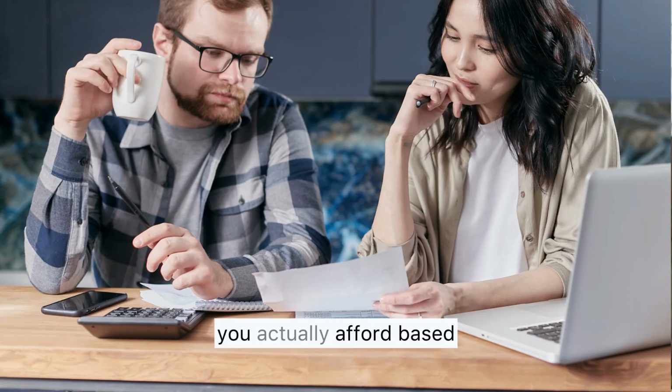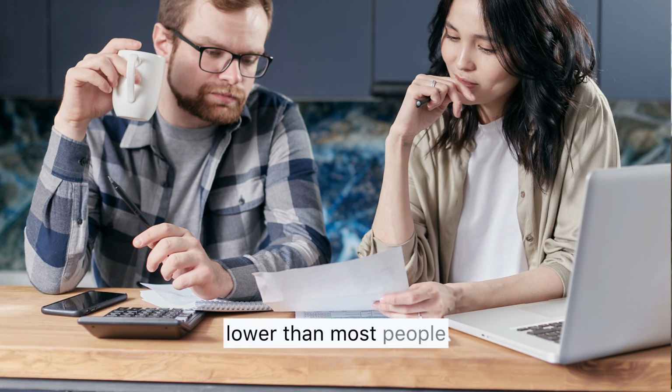How much house can you actually afford based on your salary? This is one of those questions that sounds simple, but the answer depends on how honest you're willing to be with your budget. Because if we're talking about what a lender may approve you for, that number is usually much higher than what's financially comfortable. And if we're talking about what you can afford without sacrificing your ability to save, invest, and enjoy your life, the number is usually lower than most people expect. So let's break this down by salary.